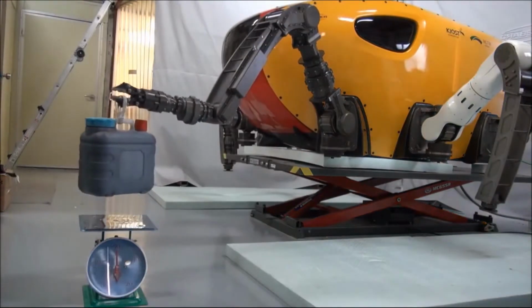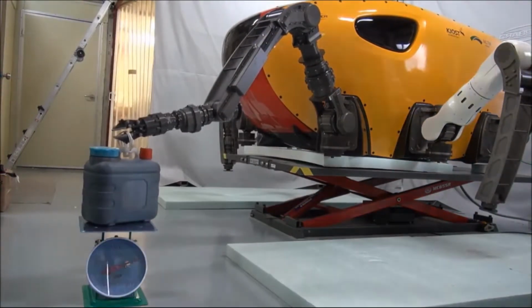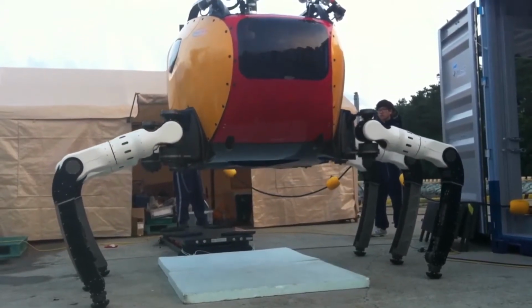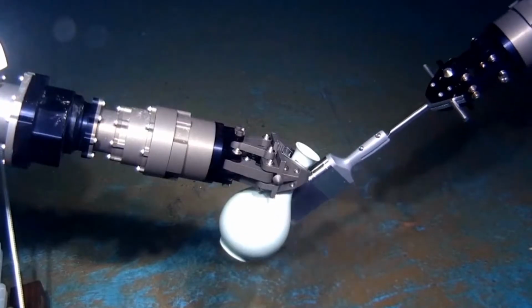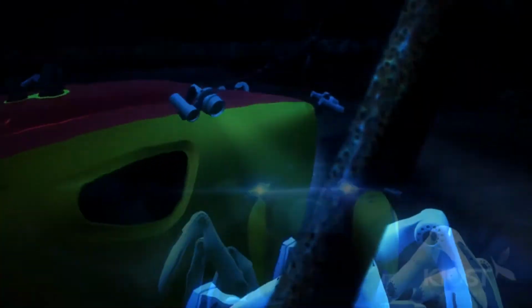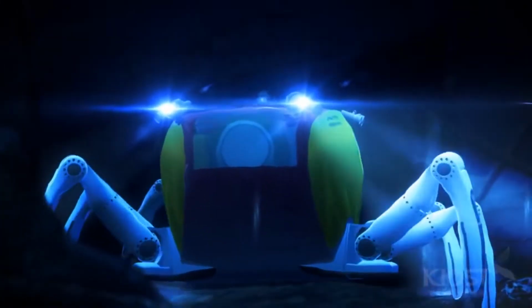The robot is 2.42 meters long, 2.45 meters wide, and 2 meters tall, and can withstand up to a depth of 200 meters by walking at an incredible speed along the bottom considering its size.